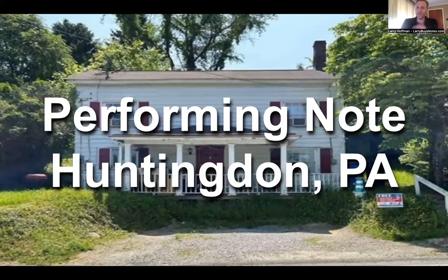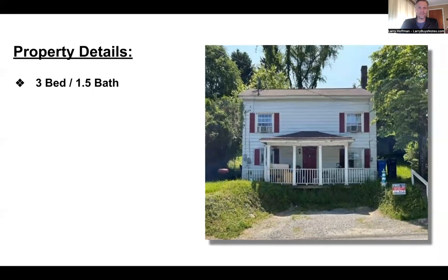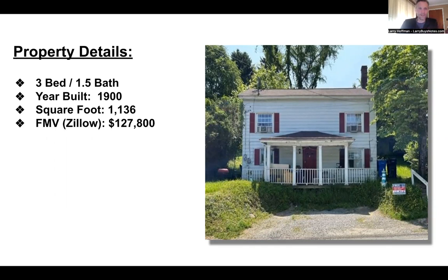Here's a performing note in Huntington, Pennsylvania. A little bit about the property. It's a 3-bed, 1.5 bath home. It was built in 1900. It has a square footage of 1,136 square feet, and Zillow has the fair market value, its Zestimate, at $127,800. Rental values between Zillow and also Rentometer range from 975 up to about 1125.